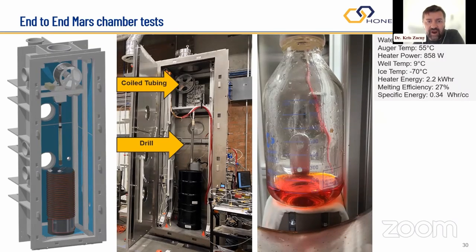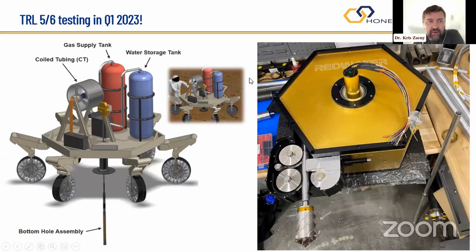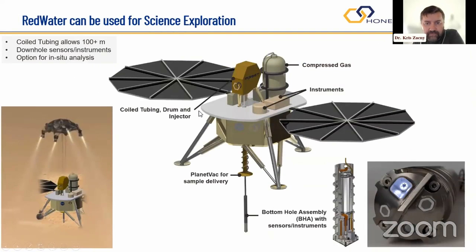That is TRL 5, and right now we are building a TRL 6 system. This is the next generation Red Water. This is how it looked last week, sitting on an assembly bench. So you can see the swivel right over here. The drum sits inside this hex. And here the bottom hole assembly is going to go through the injector system.